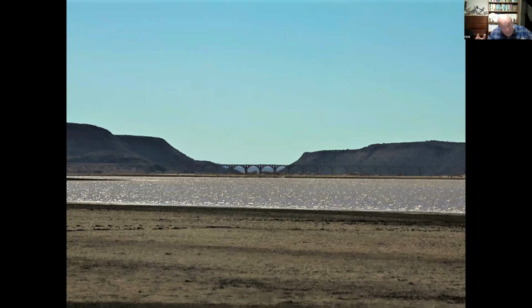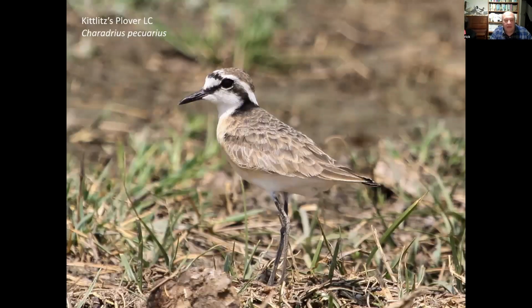I said, "Stop the car! Stop the car! Stop the car!" And I passed my bins out of the window, and I was actually looking at a Kittlitz's plover and not a Burchell's courser. Now, let me tell you that a Kittlitz's plover, Charadrius pecuarius, has got something to do with herds of cattle. It indicates that the sort of place where you would see them would be grazing lands, that sort of thing.